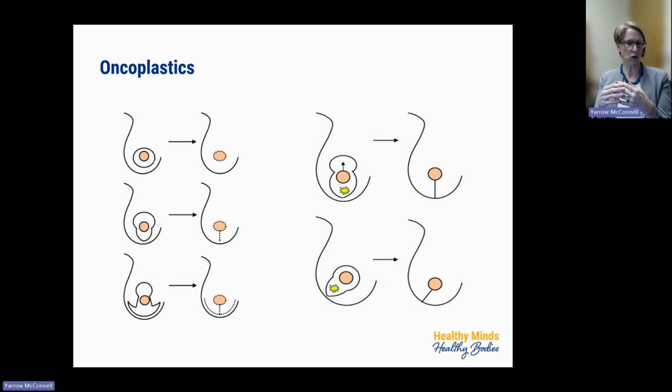Below that, you have two approaches. One's called the keyhole and the other's called the anchor. And these are ways to do breast reductions, where you're removing both tissue and skin, and then bringing the breast tissue together and bringing the skin together in the scar patterns that you can see to the right of those two, where the scars are hidden at the bottom part of the breast.